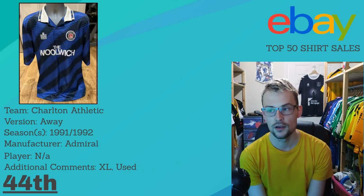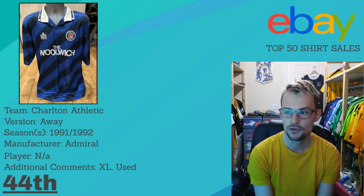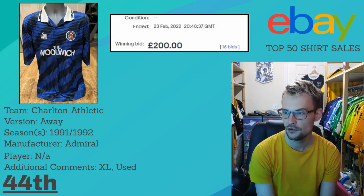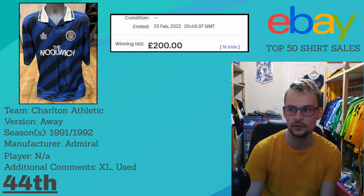Now we have Charlton Athletic away, the 91-92, so a little bit of an age on this one. Manufacturer is Admiral. There was no player on this one. It was just a stadium, extra large, used, and there were 16 bids, and it ended up selling for £200. I actually quite like this shirt. I quite like the blue. It's quite a cool design as well with the sort of diagonals.